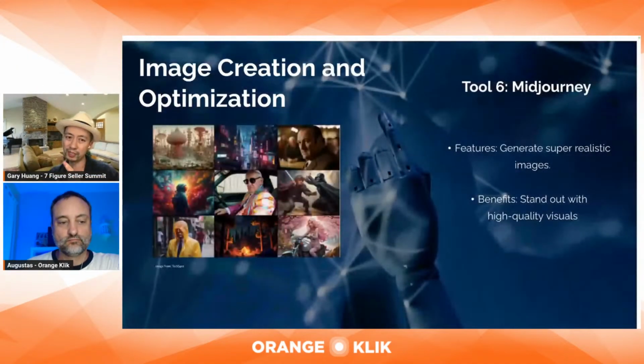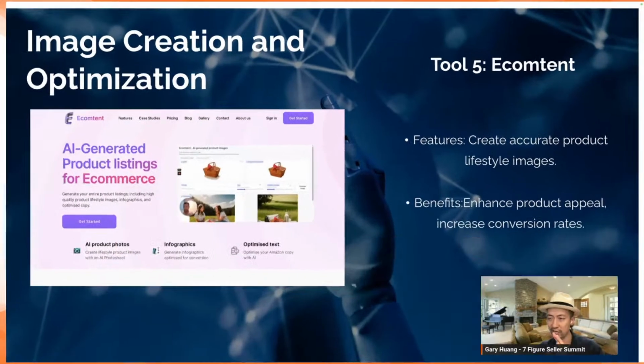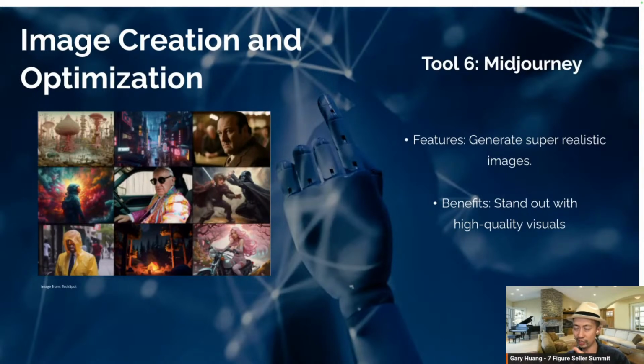Another thing about Midjourney is it's very good quality, but there's still a lot of prompting. You have to know the structure, the language, the exposure. There are a lot of codes you have to know. I also like DALL-E. Okay, sorry, I jumped very quickly. Tool number 5 is Ecomtent for images. Tool number 6 is Midjourney, also for image creation optimization. Midjourney is not as good if you want to put a particular product into a lifestyle photo. There are hallucinations. It will not be accurate, but it is very strong because it creates super realistic images, like actual faces that look like real people.